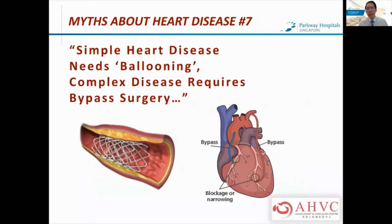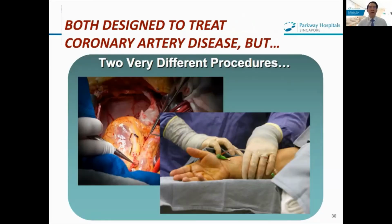My final point is, a lot of people think that if you have a simple, straightforward heart disease, you just need some ballooning and stenting to treat it, whereas complex disease will require open heart bypass surgery. Both of these treatments are designed to treat coronary disease, but they are very different procedures. As you can see on the left, bypass is an open heart surgery where the heart has to be stopped and the surgeon has to expose the heart to restore the blood flow to the blocked artery. Whereas coronary stenting is a procedure done under local anesthetic with a small tube placed in your wrist.